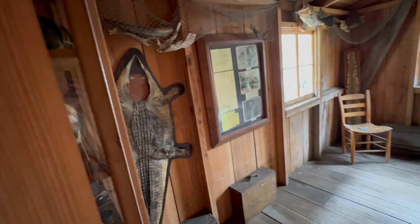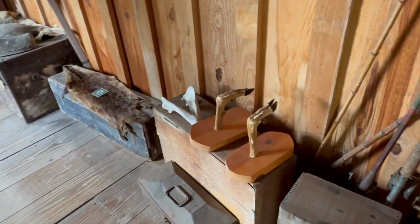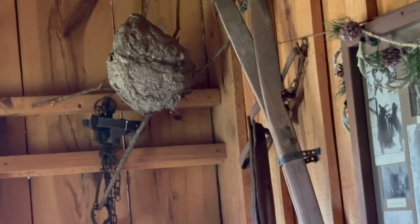Oh, wow. Yeah. I think those have been saved for this time. Look at those old duck decoys. Look at these. You think that was meant to hold like a rifle or something? These deer feet? Yeah, it was. Hornet nest. Did you see the alligator skin on this? I did.